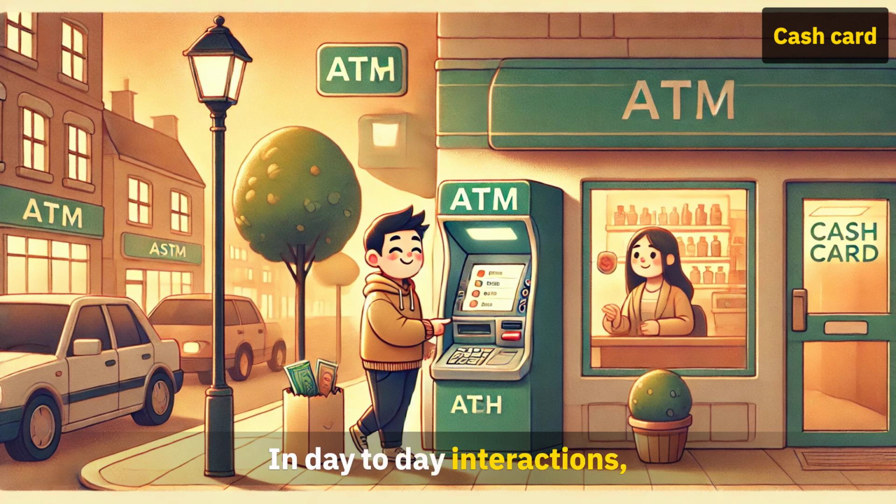In day-to-day interactions, you might hear someone say, "I only brought my cash card today, so I cannot pay with credit." Or, if you do not have enough cash on you, you can use your cash card at an ATM to withdraw some money. It is a safe and simple way to manage funds from your checking or current account.